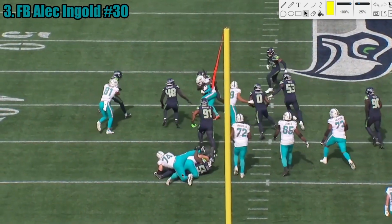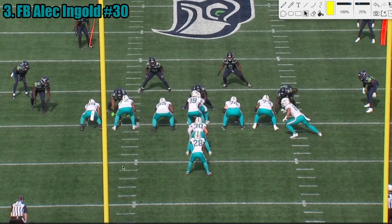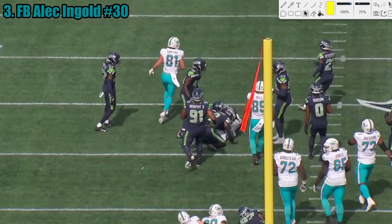Oh, it's so tough. So heartbreaking, but that doesn't take away from the fact that Alec Ingold just committed murder. This man is dead. Awesome stuff from Ingold. And hopefully next week, we'll get him springing a huge touchdown run so we can talk about him getting a block on a very impactful play instead of talking about his teammate selling the clip. Hill, I am in your walls.